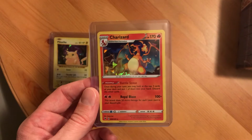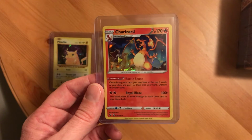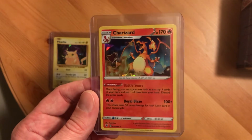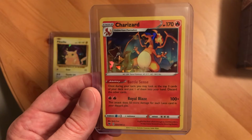The Charizard and the Dreadnought. I've been staying away from the Dreadnought personally. Got too much of him in the Champions Path openings. But can't go wrong with the Charizard, right? And personally, I really like these cracked ice holos. I think they look really nice, and they're the promo that comes in these theme decks.